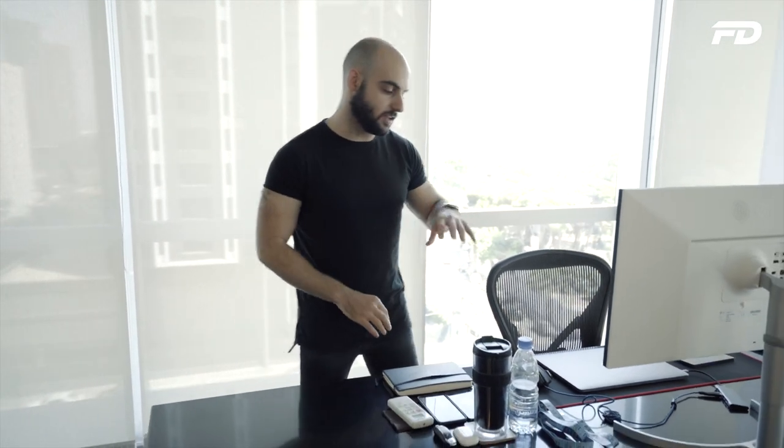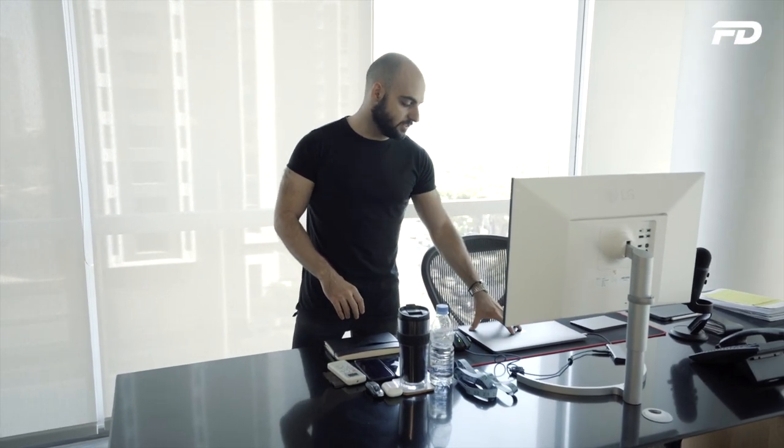When it comes to the technology side of my workflow, obviously, it differs from person to person, but my main setup is a 15-inch MacBook Pro. It is a 2018 model. It's a fully spec model.